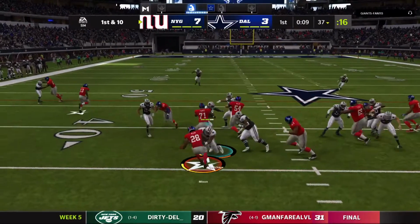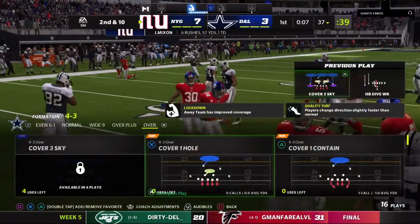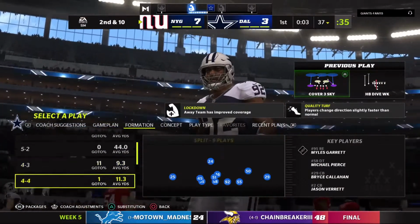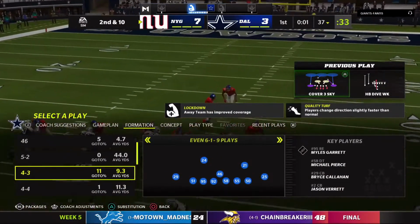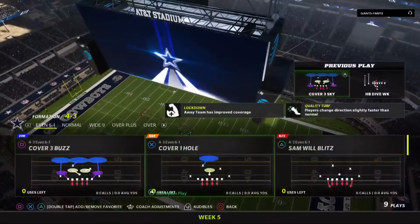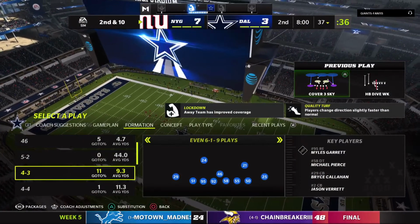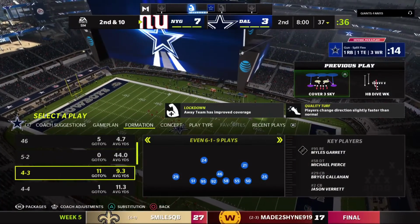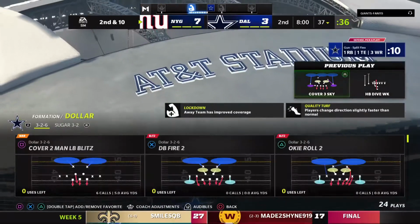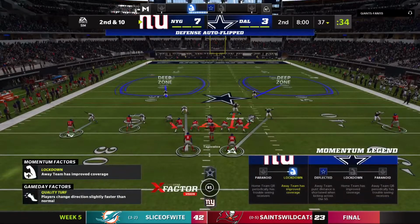On first down, Mixon looking for a seam but finding none. He'll get back to the line of scrimmage, and that's it. Officially no gain on the play, and it's second down. After one, 7-3 the score on EA Sports. Second and 10.